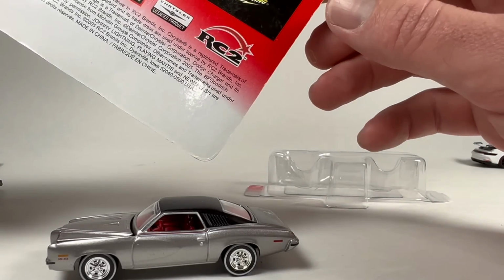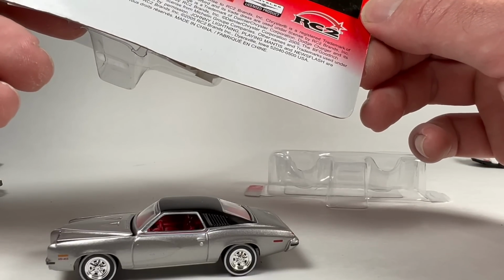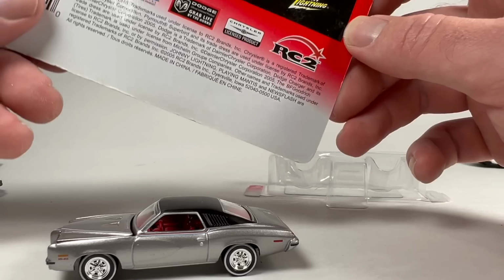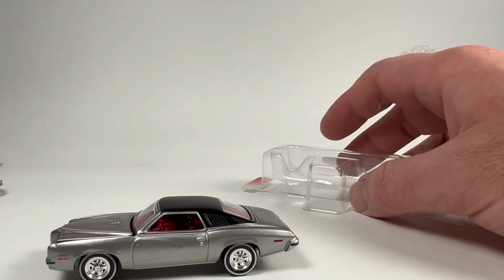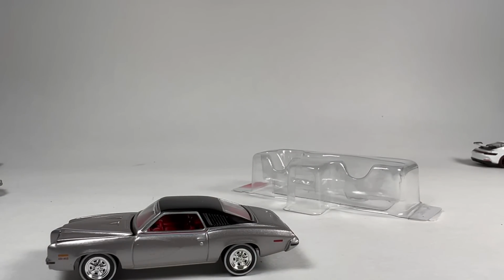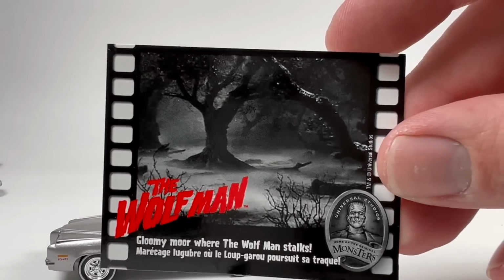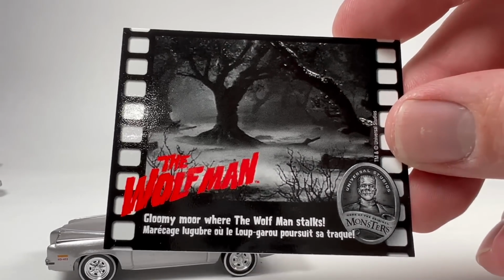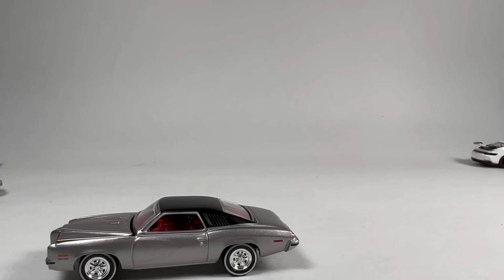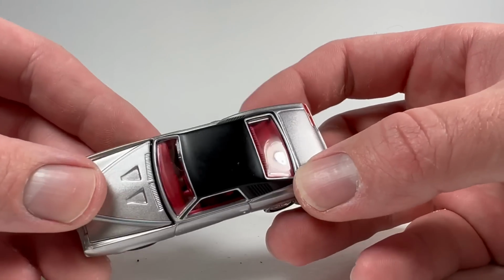This is from Muscle Cars USA. Release date, we're going to say this came out, if we can locate a date, 2005. Oh, and it comes with a little collector card. Should we look at the authentic film still reproduction? Here's an authentic film still reproduction. Goofy stuff. Here's the card. Johnny Lightning has done stuff like that quite a bit in the past, where they include a little ancillary packaging.